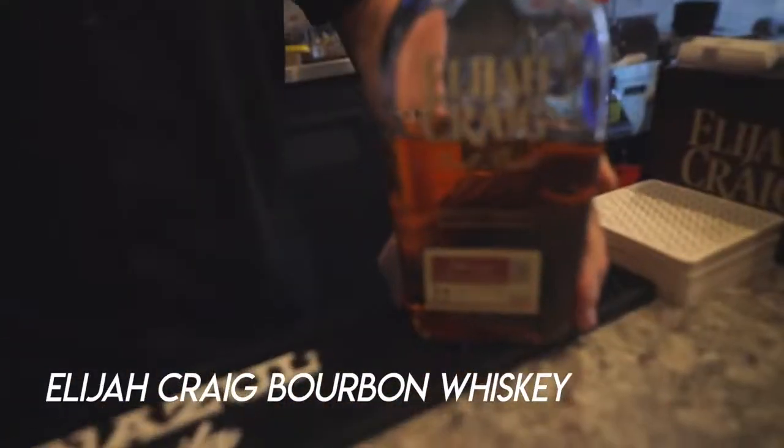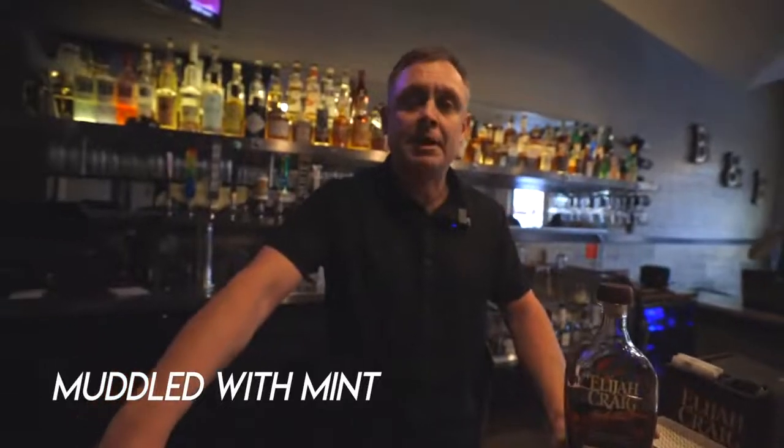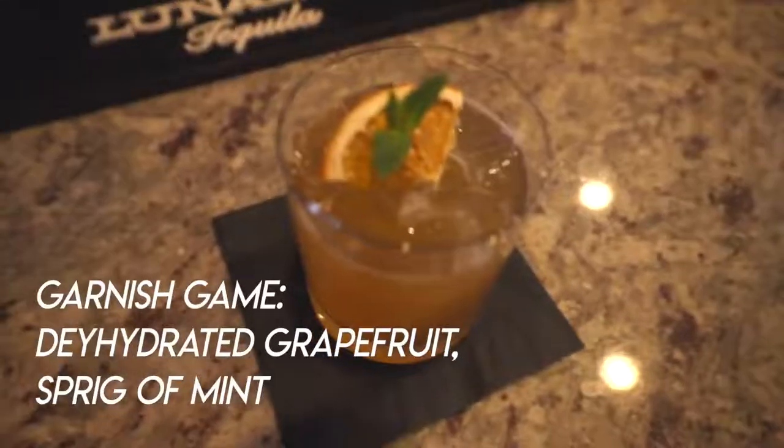Tell me your name again. I'm Phil. Tell me about this drink. All right, this drink we prepare with Elijah Craig. It is muddled with mint and maple syrup. We then add some grapefruit juice, mix it all together, shake it up, and then pour it beautifully into the glass. We then follow it up with a dehydrated grapefruit and some mint syrup.